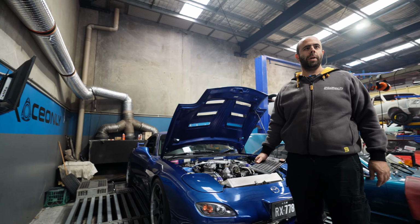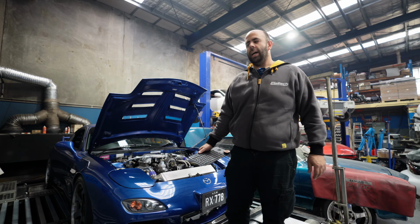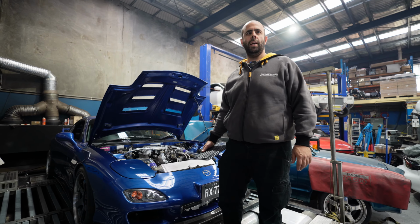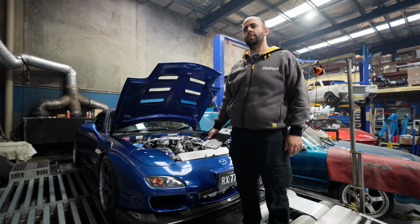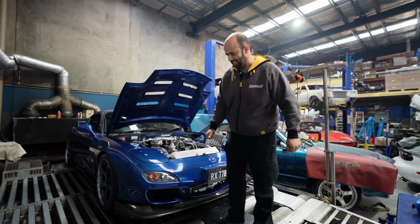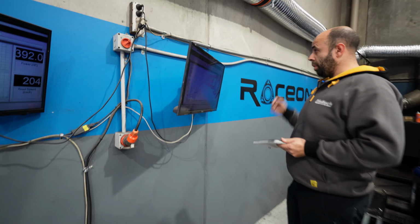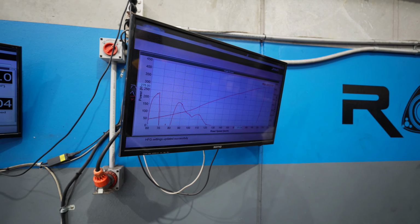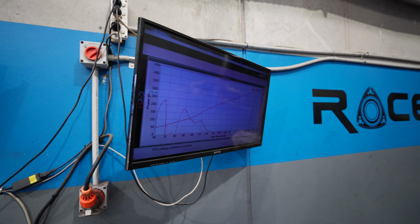There's no real way for me to push this to make any more grunt. And as long as it's boost creeping, I'd like to leave the extra fuel in the AFR until we either go to a different fuel or fix the wastegate. Fix the wastegate, yeah. It'll probably make another 15 horsepower with another 500 RPM if the boost wouldn't creep. So we're not far off where it should be.